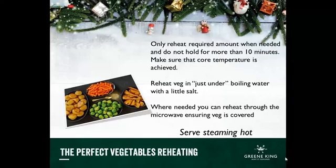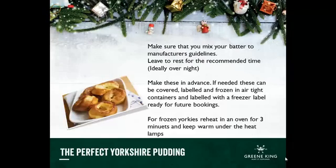So doing kitchen veg, it should be served steaming hot. There's nothing worse than getting a nice plate of food and you go into the carrots or the sprouts and they're really cold. So make sure when they are heated that we are getting that core temperature back up. And it should also be the last thing you put on after the gravy. So it should be put on the plate first: veg, gravy, then go.